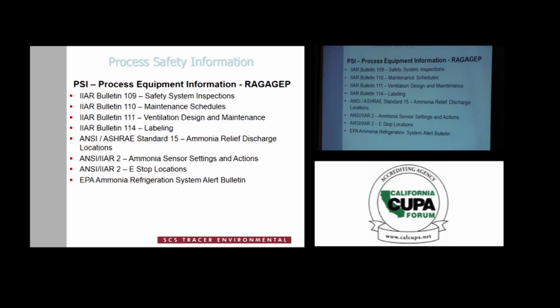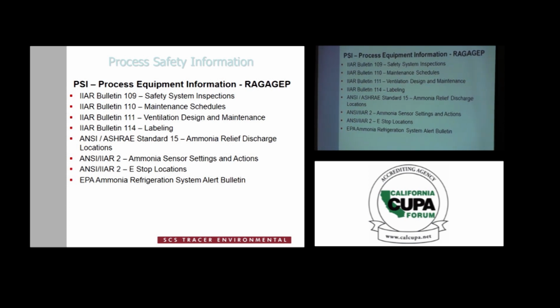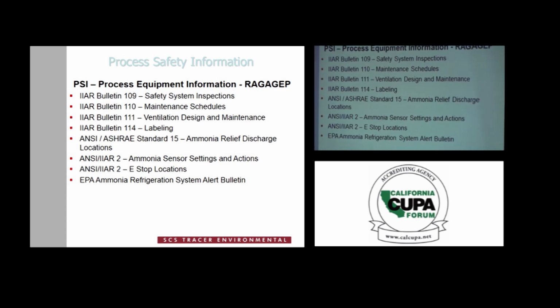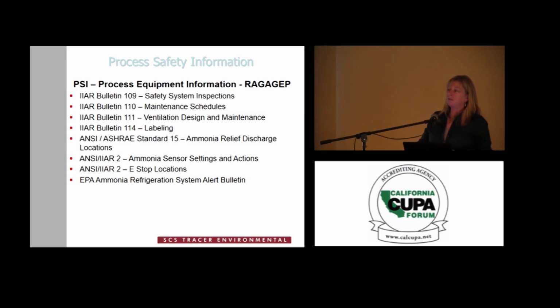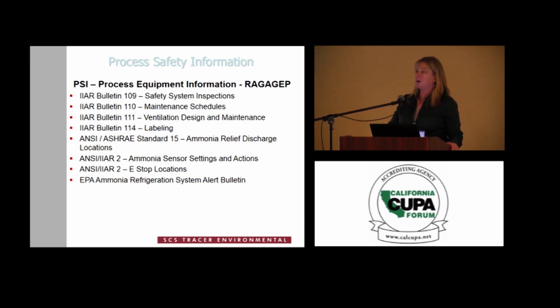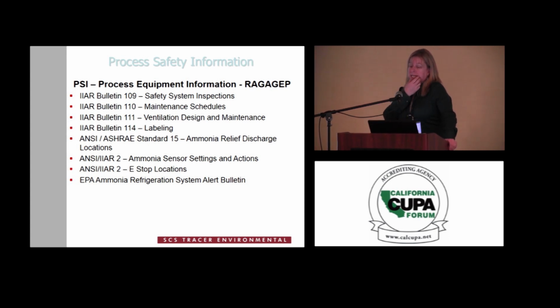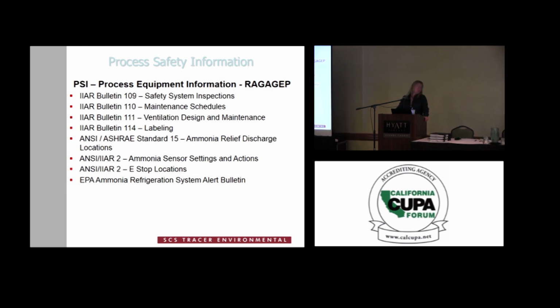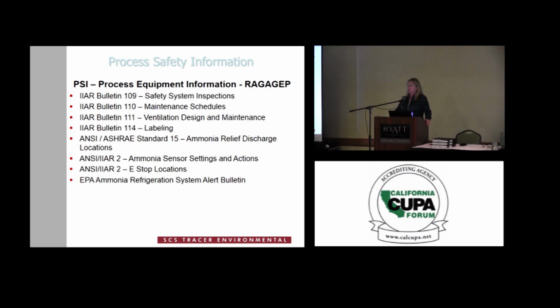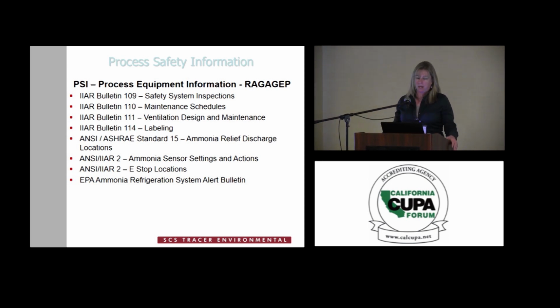With respect to IIAR, the good references that are out there, Bulletin 109 is Safety System Inspections. That's a good bulletin. It has forms for facilities to use. And what people used to do was say, well, we filled out our 109, so that's sort of compliance with RAGAGEP. And there's a lot of good questions on the 109 forms that helps facilities do a little researching into shop drawings and their U1A forms and their board certificates to make sure that's all there. And the 109s in the bulletin, the wording is that IIAR says you should complete these on an annual basis. So should in the OSHA world is a suggestion, but a lot of facilities find it's a good way to document compliance.